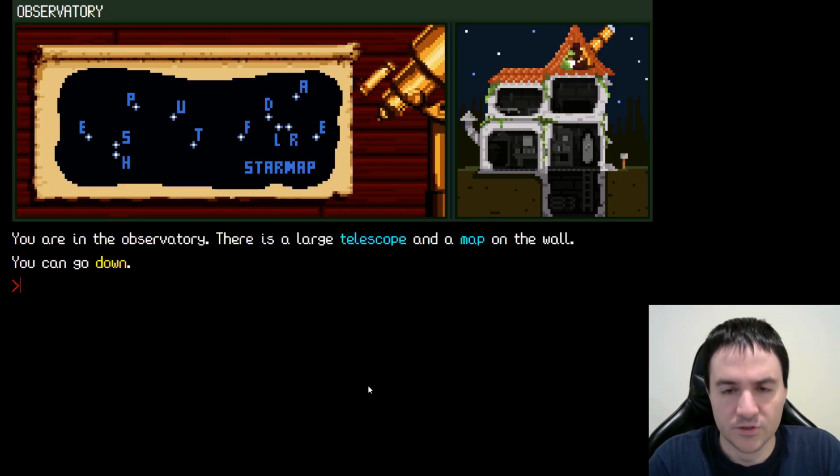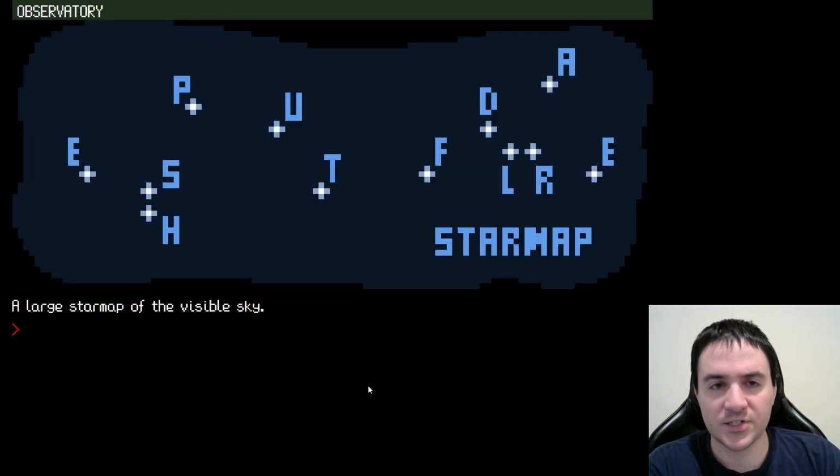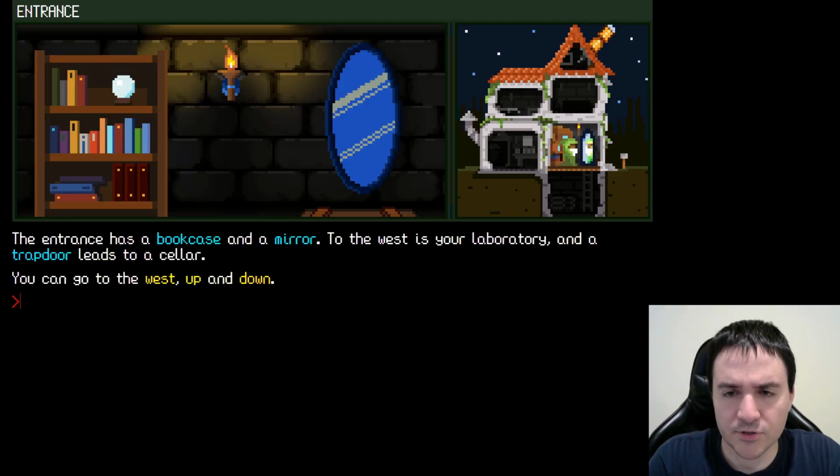You're in the observatory. There's a large telescope and a map on the wall. The large star map of the visible sky. It's a large telescope on a tripod. It's far too dirty to see through. The entrance has a bookcase and a mirror. To the west is your lab, and a trapdoor leads to the cellar.